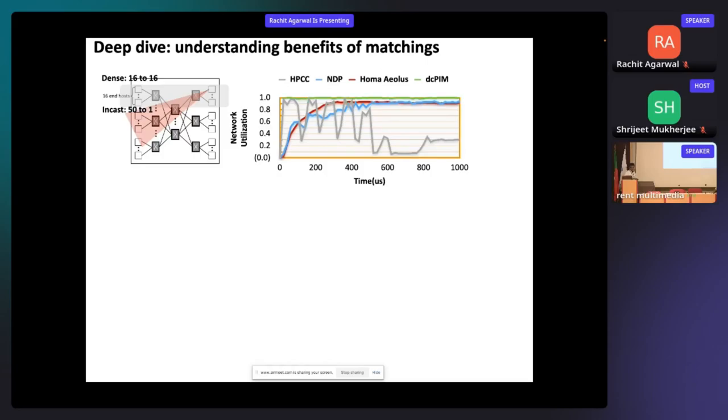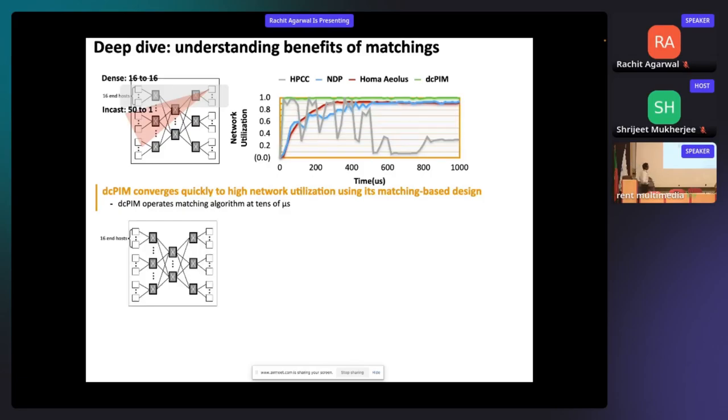And dcPIM basically is a matching-based protocol which is able to converge very, very quickly here. So this is only one experiment. Let me show you another very interesting experiment. The important thing to take away here is that dcPIM, just in 4 rounds, 40 microseconds, converges very quickly. The second one, I'm going to do something even worse. I'm going to take these 144 machines and create a very, very dense traffic matrix. So every machine sending data to every other machine. This is the worst case that you can imagine.